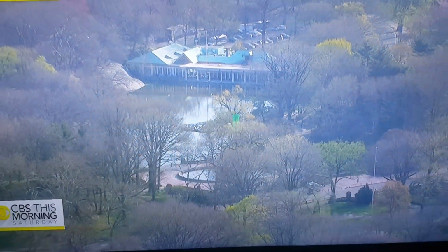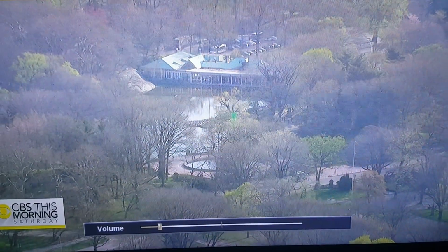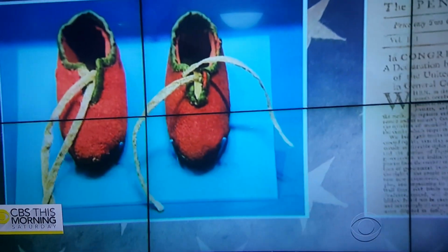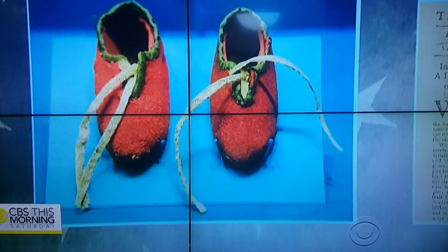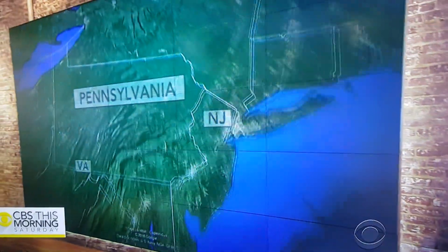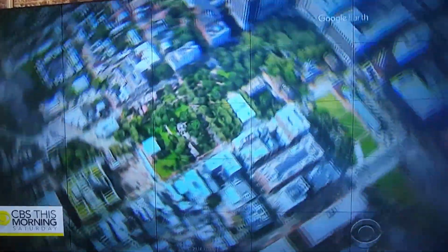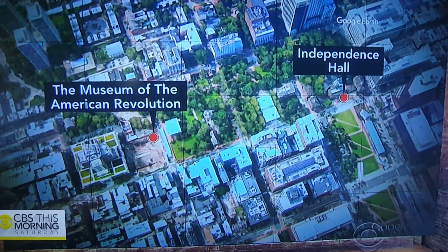How did we know that this plan would work? We had a spy on the inside. That's right. A battle-used saber, a piece of Maryland's Liberty Tree, the first newspaper publication of the Declaration of Independence, and even a pair of baby shoes made from the red coat of a defeated British soldier. Those are just some of the items on display at the Museum of the American Revolution, opening this week in Philadelphia, just steps away from the Liberty Bell and Independence Hall.